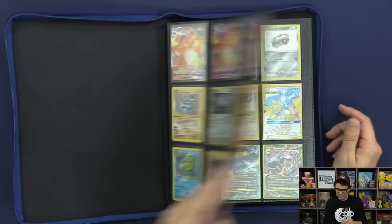Tapu Bulu. You guys remember Vika Bulu? Who could forget the Vika Bulu deck? Got Articuno GXs, Greninja GXs, Tapu Fini, Decidueye. I loved my Decidueye deck. That is just so cool to see.